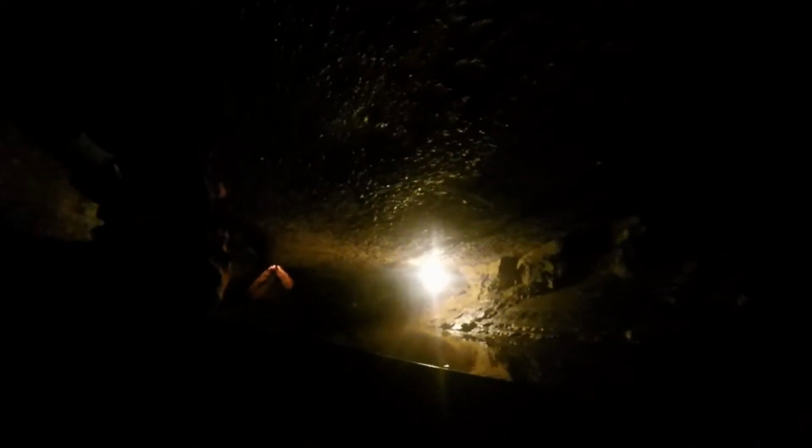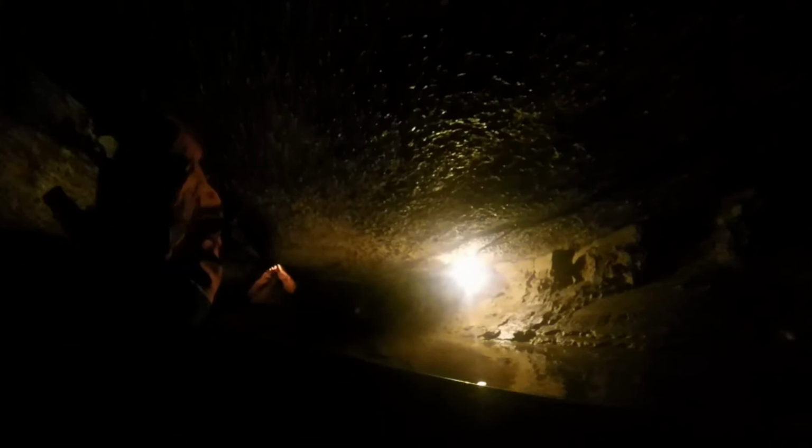Speleologists or cave experts estimate this cave is 750,000 years old, like I said before. If you kind of look on the rock, you can kind of see little lines here. I'm really glad I'm not a speleologist because I can't really see any lines, but good thing we have them.